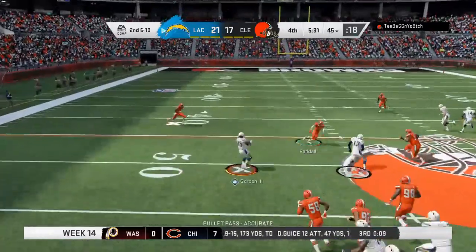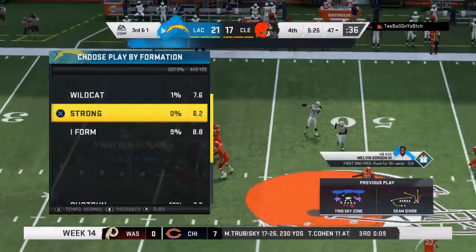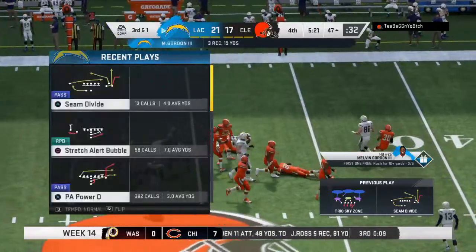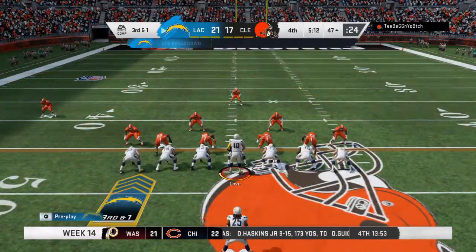To throw on 2nd down. Love got Gordon open, completes it. Give him 8 on the play, and that is going to set up a 3rd and 1. It's funny, throughout the time that we've been together, when we talk with running backs about the ability to catch the ball, their eyes light up when they talk about open field and having one-on-one matchups, don't they?